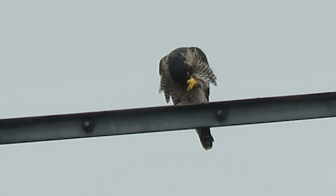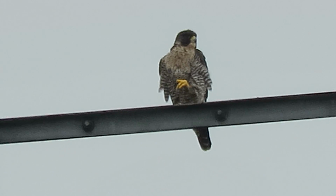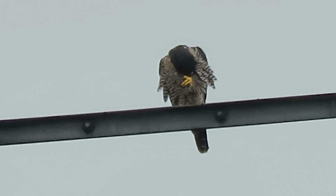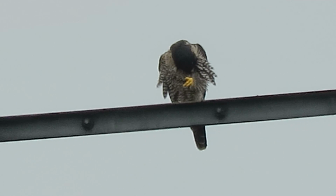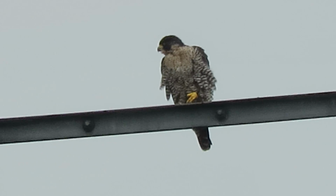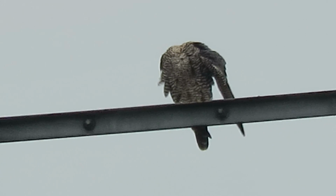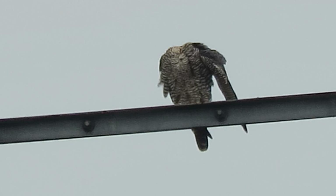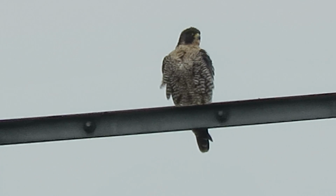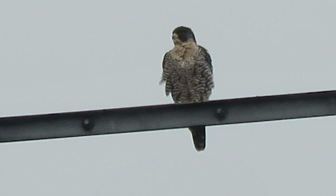We got several good photos and videos of this one last year, so I'm glad to start this series and see what happens here. I think I'm going to try to get a couple of still shots then. I'll give him just a couple more seconds here. Maybe he'll do a stretch for us. I like when they stretch out their wings and their leg. So I think they're just interested in getting the feathers all oiled up and squared away.